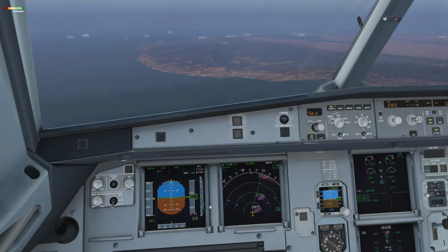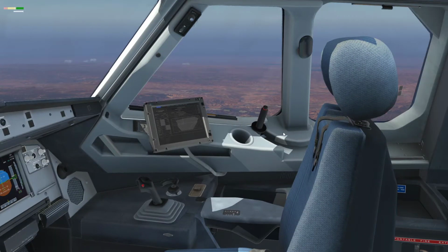7310 Golf, initiating runway 30. Correction, you're coming in from the south, so report a 3 mile left base, runway 30. 10 Golf, that's a 3 mile left base for runway 30.